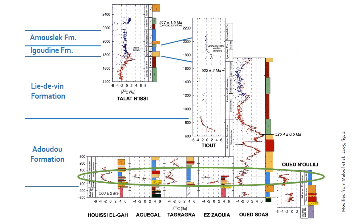The main study section of the Maroc group was the Oued Sdas section close to Tiout, where a very distinct positive excursion has been detected in the middle to upper part of the Adoudou formation. An ash layer within this strata provided a precise age of 525.4 ± 0.5 million years.